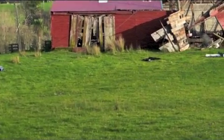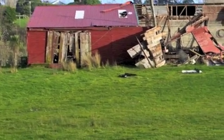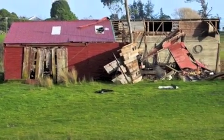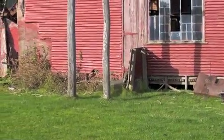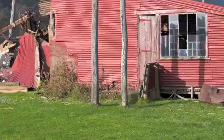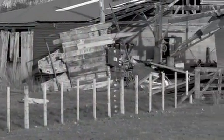My name's Chris, and this shed that we're looking at now is one my great-grandfather built in the early part of last century. It was originally built as a flax mill. Up until about the early 1930s it served as a flax mill. This mill was where they used to process all the flax.